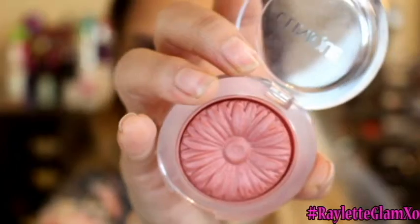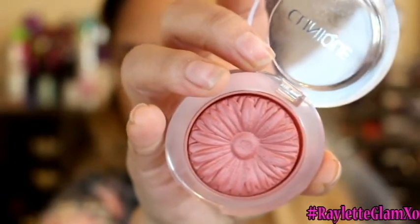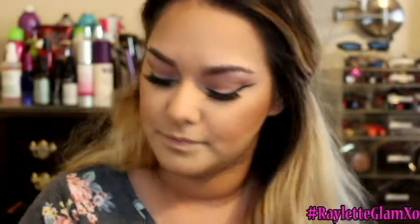For my blush, I'm going to be using the Clinique Cheek Pop in Fig Pop. It's the number 10. Take my Morphe E3 fluffy brush. I always want to do so much blush and then I get overboard and put too much. We can always blend it out, right?